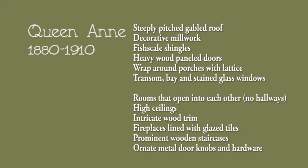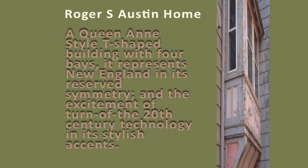With me for this conversation is Erin Benham. She is the current owner, the one who did all the very tough research about what this house is, who owned it, and why it is so interesting. One of the reasons it is interesting is the architecture. It's a Queen Anne style, T-shaped with four bays.